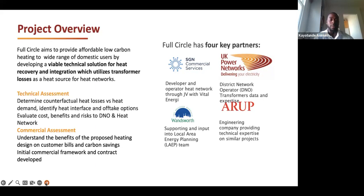In terms of the commercial viability of the project, we sought to understand what the benefit of the proposed design would be on the end user's bills and what the carbon savings would amount to overall. And lastly, we needed to look into a commercial framework that would work best for the DNO and the heat network operator.